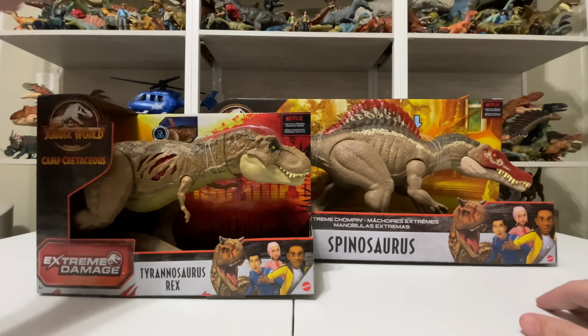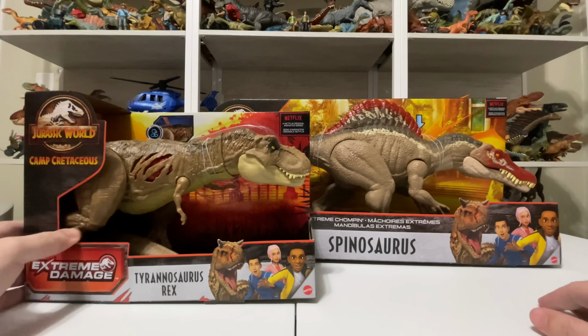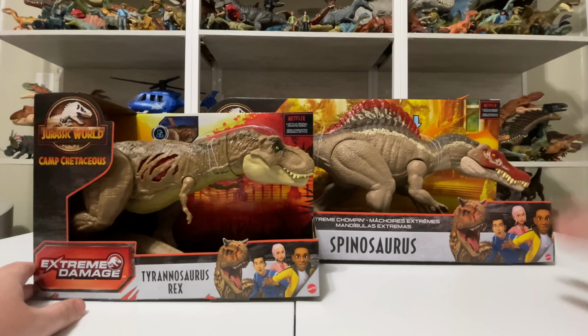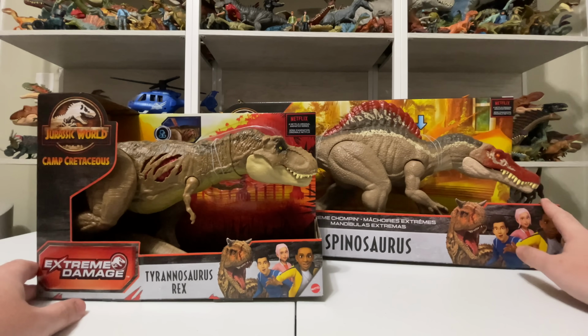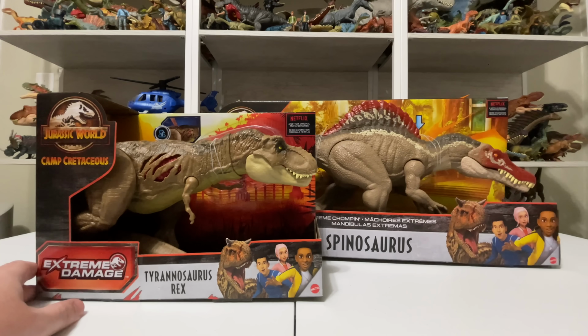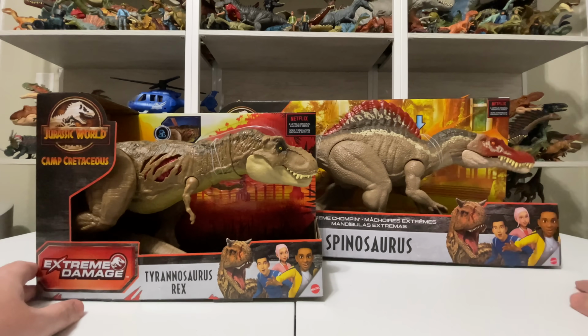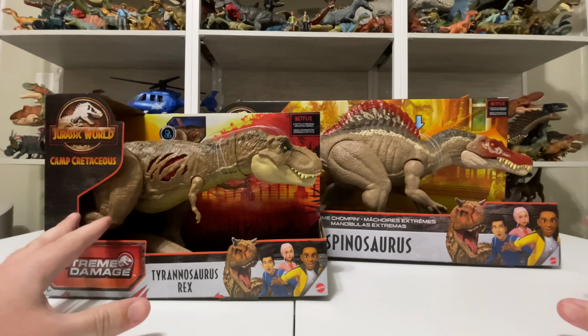these. We have Toy Adventures on Instagram. Cam, great guy, helped me get this Extreme Damage T-Rex from the West Coast. And then, of course, the Extreme Chompin Spinosaurus. No, it's not out here in the U.S. yet. This one is still only in other countries, and my good friend Tom Jurassic was able to help me get this from the U.K., and it arrived here this week. So let's go ahead and get started and looking at these figures.